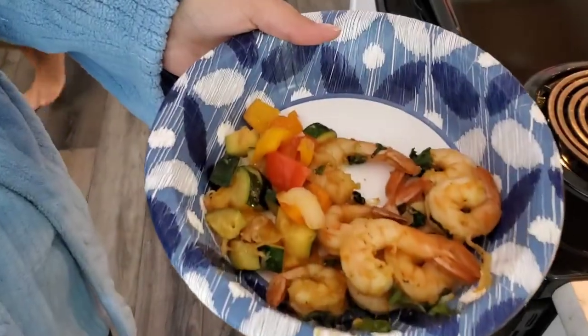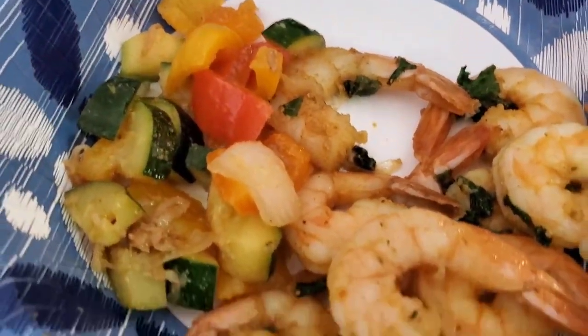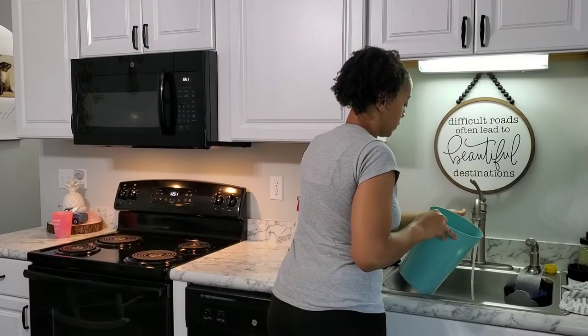Bree's plate looks really, really good. Okay, so Bree doesn't want to be on camera. Bree, how's your food? Talk loud so everybody can hear you that your mom is the bomb. It's really good. I can cook. You know how there's certain things that you know how to do? Cooking is one thing I know how to do. Okay, Karya, how's it taste? Good.